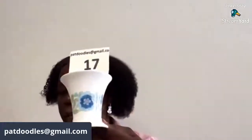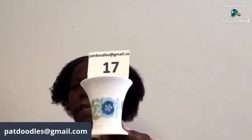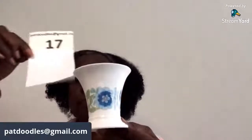Okay, okay. And this cup is about 4 inches tall. It's very clean on the inside. And this is number 17, this Wedgwood cup. And it is $5 as well. And it's porcelain.